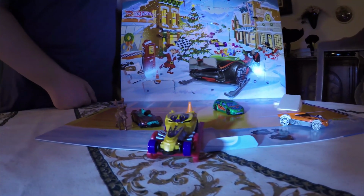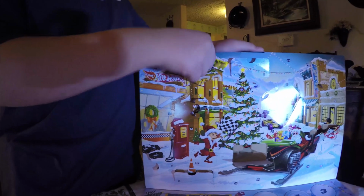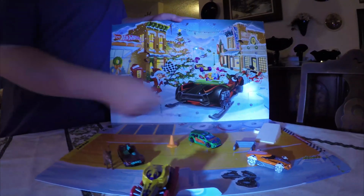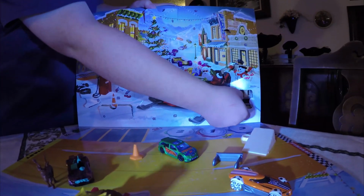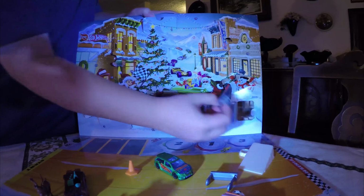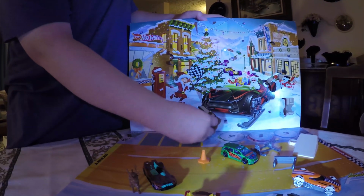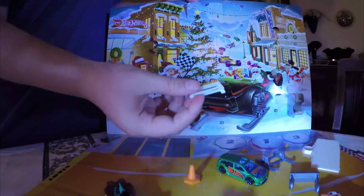Now for number 9. We have a snowplow. Okay, now for number 10. What do we have here? We have some skis. Now for number 11. We have a workshop parking only sign. Look at that.